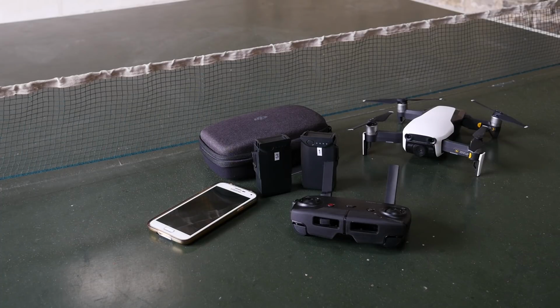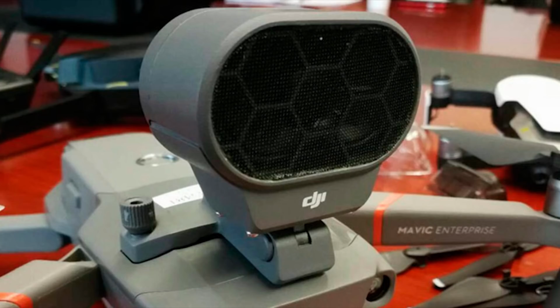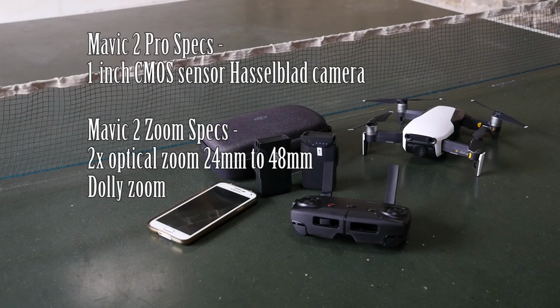Now, this isn't the Enterprise that we're seeing. This is the retail Mavic 2. So obviously there'll be an Enterprise version where we've seen some leaked pictures of different devices you can attach to it. However, this one is very much a retail domestic UAV. It's saying it's got a professional camera system. It's a professional version with a 1-inch CMOS sensor.